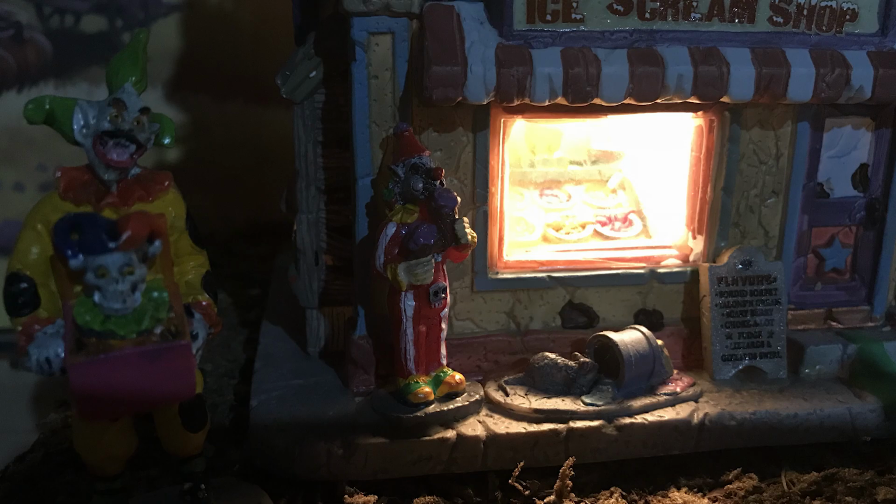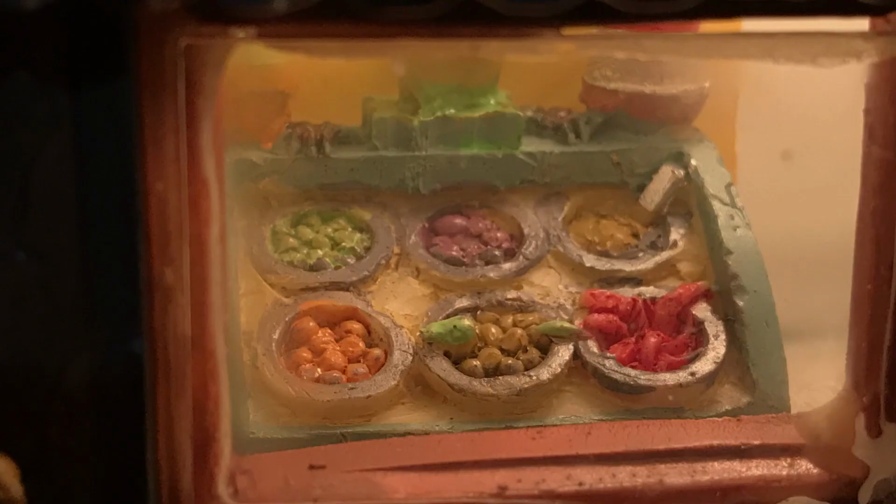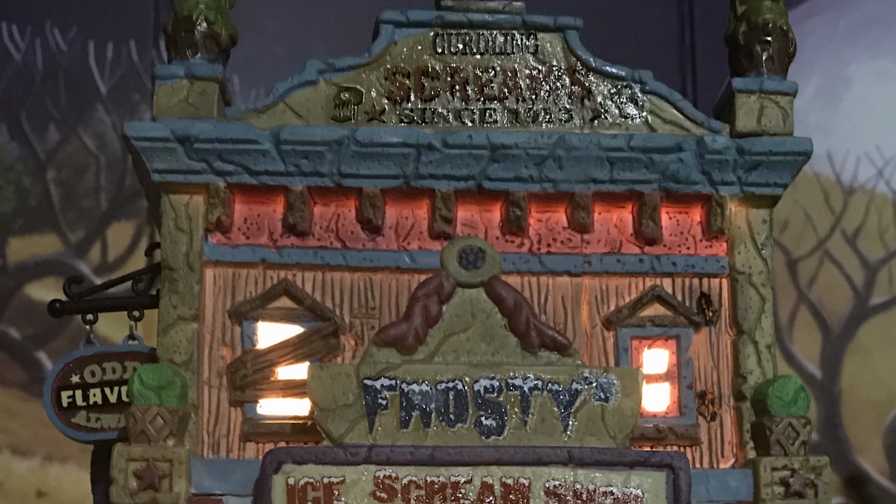I could even see it with the same name. And in the front window here, you can actually see the scary looking, I say ice cream, it's obviously not really ice cream here, but you can see the concoctions that are for sale. So yeah, I would give Frosty's a 1 out of 3.